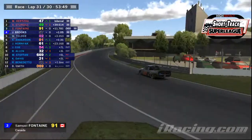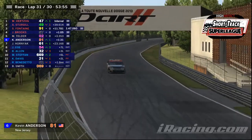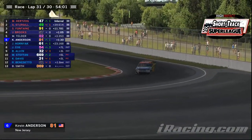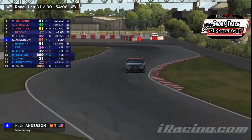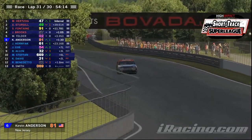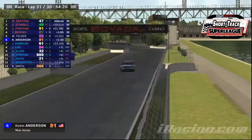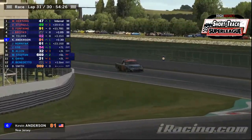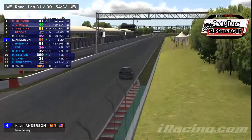And looks like Brooks is already finished. And it looks like we're waiting for Kevin Anderson to bring her back home. He is at the hairpin here. Kevin's running in 6th position. He looks like he's stayed out of trouble quite fairly. I don't see a lot of damage. Maybe the left front a little bit. So good job for Kevin. Through that final chicane here, taking his time, and on his way home to that finish line.